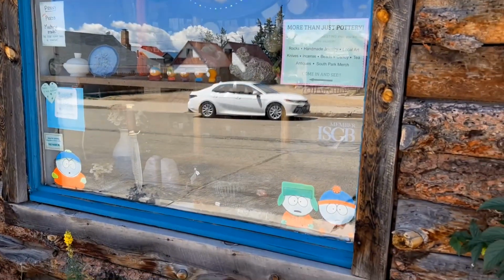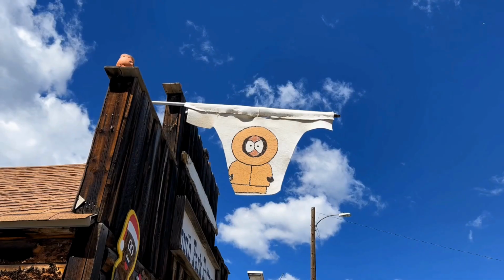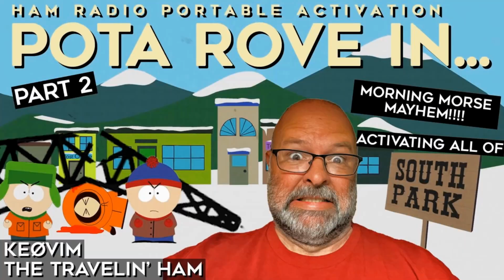9605 Alma State Wildlife Area. Zone activation first. I'm on the rim on my front right tire. I came on down to South Park to see if I can't unwind. It's been chaos ever since we got here.